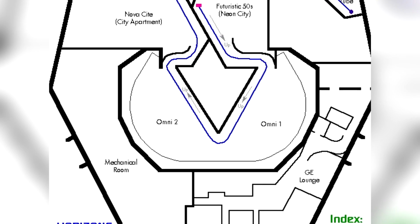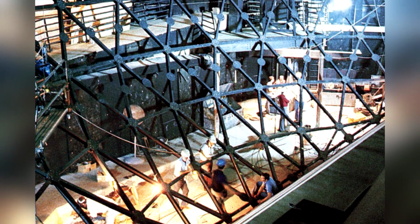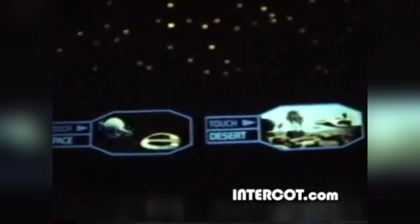Horizons also featured two 90-foot tall Omnisphere theaters in between sets, similar to the room at the end of Spaceship Earth. Horizons was also different from other rides in that it was interactive and would let you choose your own ending, a very unique concept that tied in with the ride's theme of a future with options.